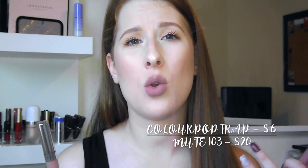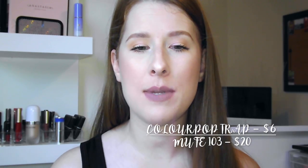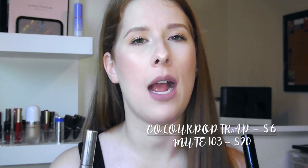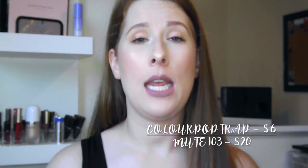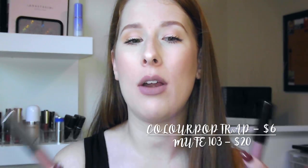I do put some sort of chapstick or lip mask on underneath before applying any liquid lipstick, but now that I have both of these on my lips at the same time, I can tell you that ColourPop feels a little bit more drying, but it's not enough where I wouldn't wear this shade. I mean, I'm down to here on ColourPop, and I've definitely worn the heck out of this, and I'll continue to wear it, but it is definitely a cheaper alternative.